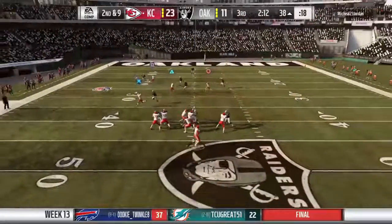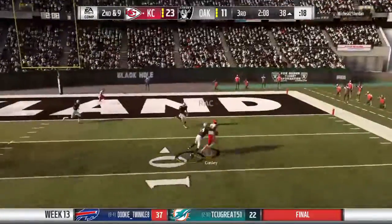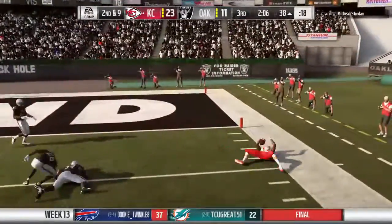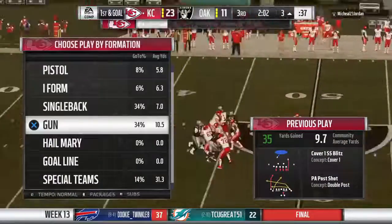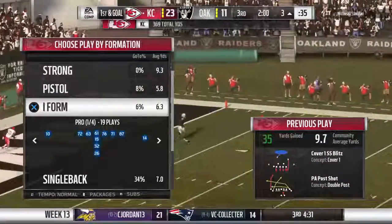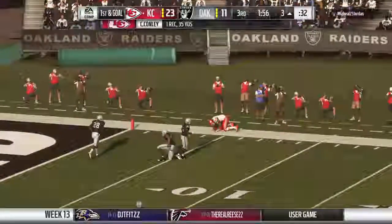Play action. Now it's Mahomes. He's going to go deep for Conley. Got a man. It's caught inside the 10. And they will eventually get him down, but he's inside the 5 all the way to the 3. And that one results in 35 yards.